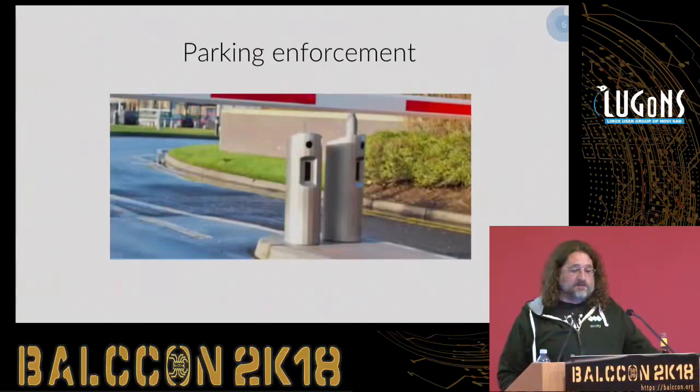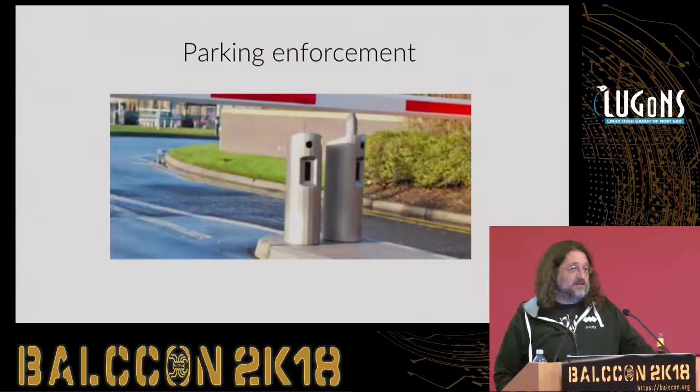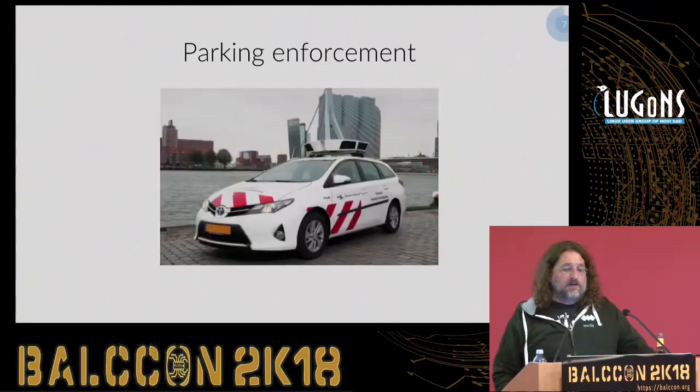So, parking enforcement, that's how a private system looks. You basically have a garage. When you drive in there, a computer will recognize your number plate. When you drive out, it will recognize your number plate again. Based on that, you pay. Pretty straightforward concept. For the city, that looks a bit different. That is a parking enforcement car. It's a ton of cameras on top that do precisely that, detect the number plates of cars parking in the area.